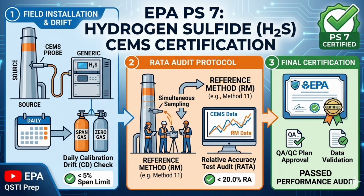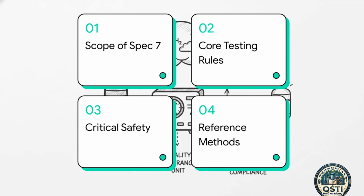Welcome back. Today, we're demystifying something that's highly specific but absolutely crucial when it comes to environmental regulation, EPA Performance Specification 7. If you're out there operating an industrial stationary source, or honestly, if you're just fascinated by the nuts and bolts of how we regulate hazardous emissions, you are definitely in the right place. We're going to break down the exact test procedures required for monitoring hydrogen sulfide so you know exactly what this document actually demands. Okay, let's dive into this.